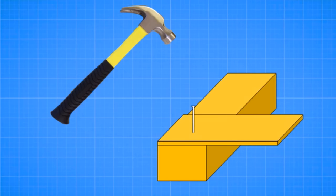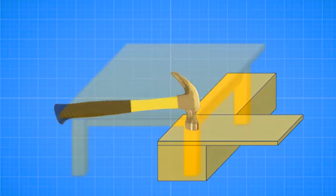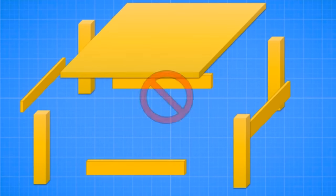So what do you do? Typically, you've just got three options. Your first option is that you could use glue. Wait for it to dry, then once it cures, add a fastener. But you give up any chance of taking your project cleanly apart.